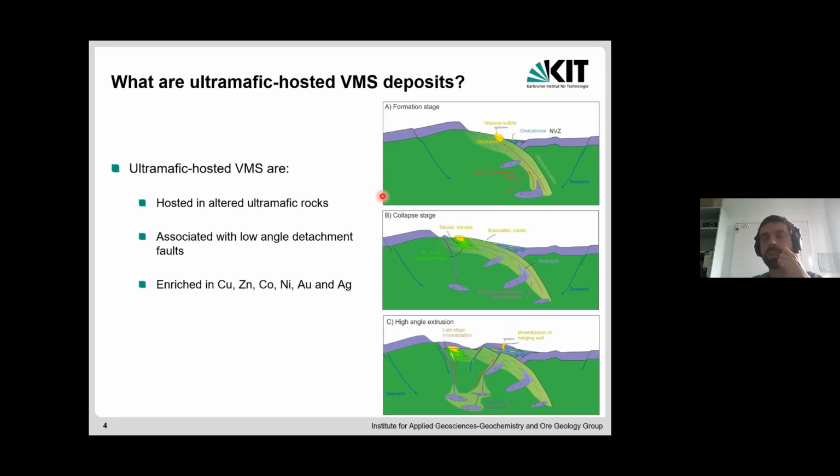Here we have a little diagram, or a cartoon, that shows you the genetic evolution of this type of deposit. We have, let's say, an oceanic core complex with the detachment fault. You have this high-temperature hydrothermal fluid circulation. During this high-temperature fluid circulation, you will have serpentinization. The metals will be mobilized from this area. And when the hydrothermal fluid vents on the seafloor, you will have the formation of these ultramafic VMS deposits.